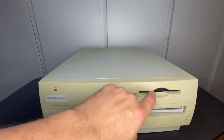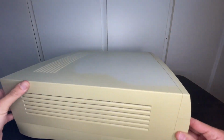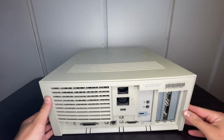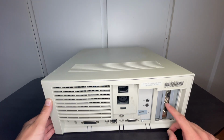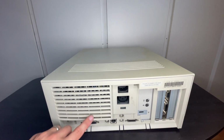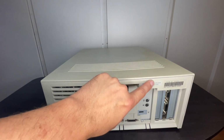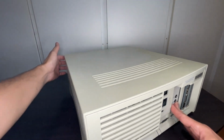CD-ROM, floppy drive right here. Now, I had opened it up. I took the battery out. Luckily, the battery did not leak. And I did an upgrade. I had found an old Apple graphics card that I put in there, great condition. It is a 233 megahertz model. I added as much RAM as I could muster out of my collection.